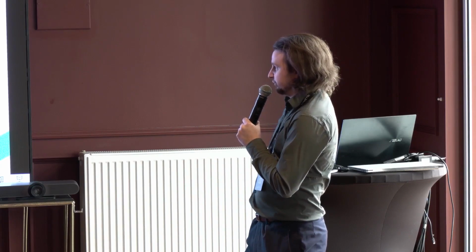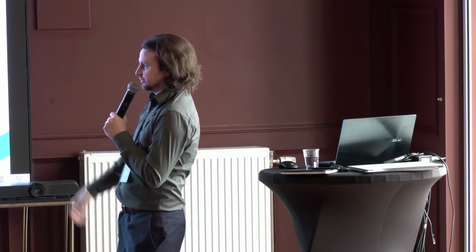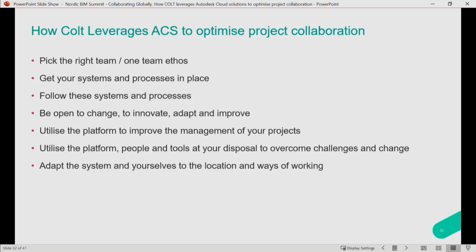Utilize a platform to improve the management of your projects. There are a lot of tools available at your disposal using BIM 360. I've been using it for about 9 years now, maybe longer, so if you ever want to know anything about the platform, I can probably give you a few insights. Utilize the platform, people and tools at your disposal to overcome challenges and change. And this is a key one: change in the industry. We see a lot of it, so we need to start being more adaptable to change and respond accordingly. And then adapt the system and yourselves to the location and ways of working.